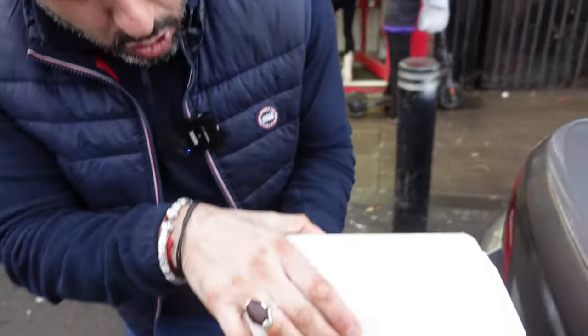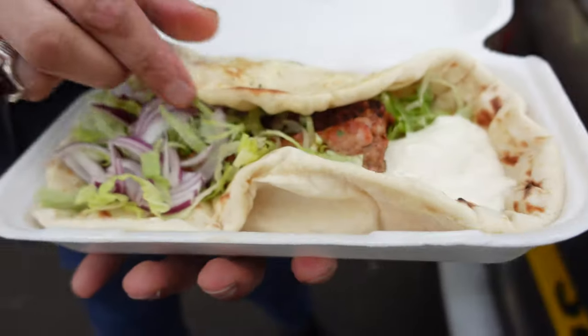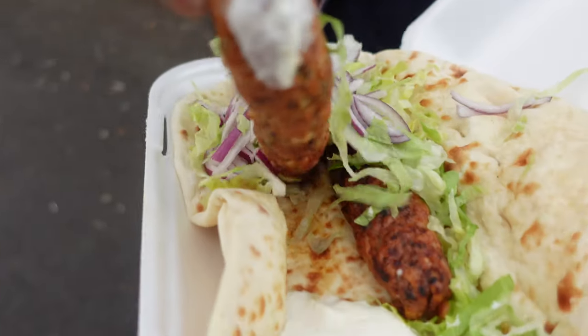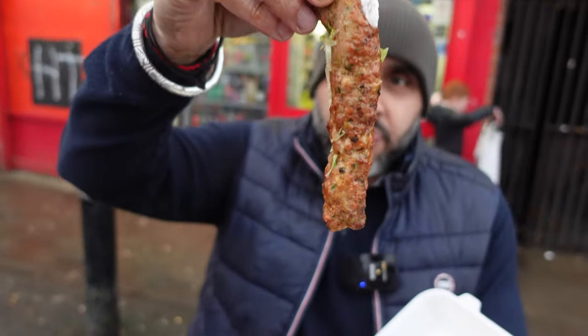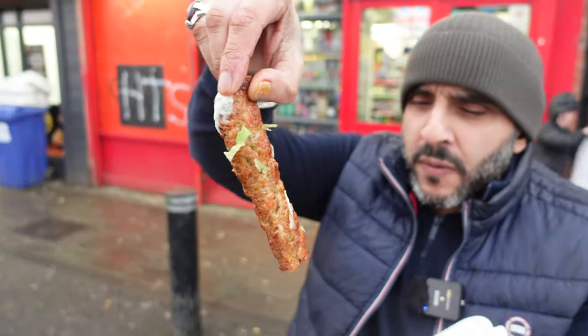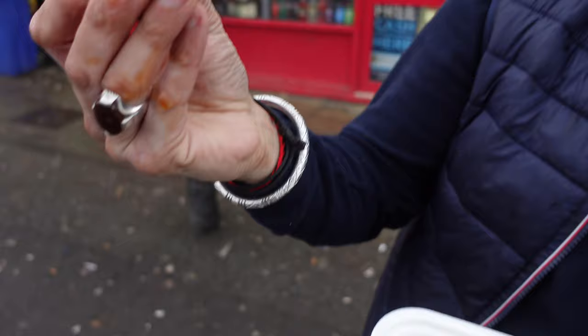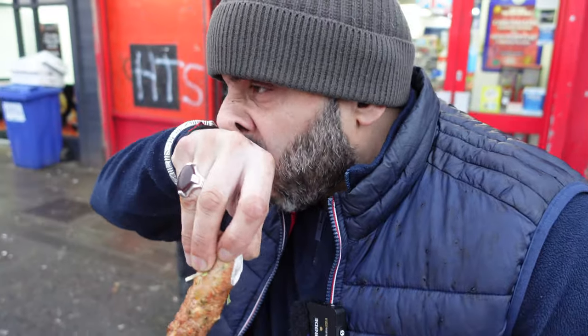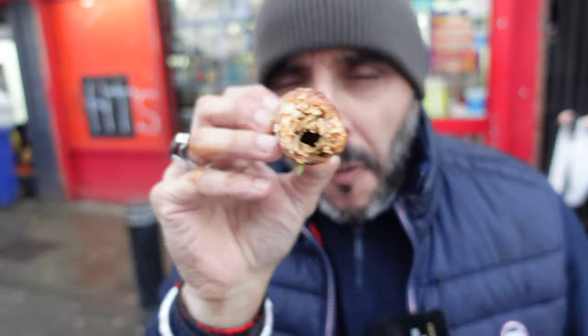Now then, what else did we get? We got ourselves the chicken sheesh roll. Have a look. We got something similar when we went to KCS in Middlesbrough, but they did a mixed kebab. Now, here we are, the sheesh kebabs. I have known them to be a bit longer, so not very long in size. But you know what? Let's see what it tastes like. Impressive.